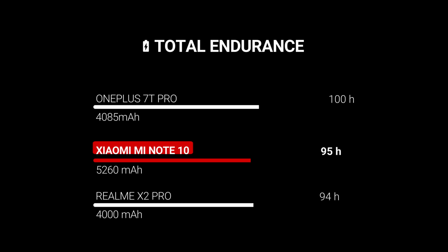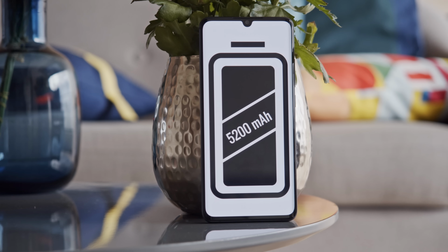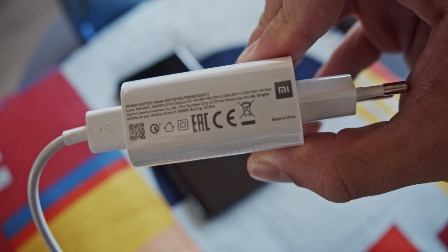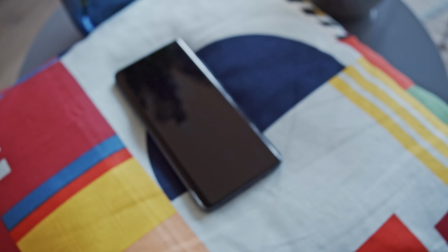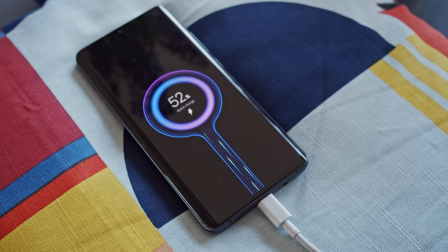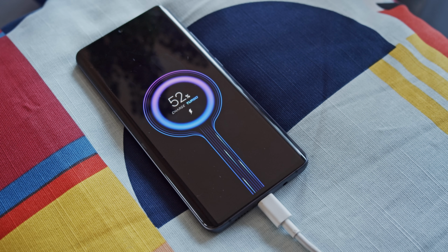With a massive 5260 mAh power pack, the Mi Note 10 was able to score a good endurance rating of 95 hours in our proprietary battery tests. We expected a bit more actually, but there's some inefficiency here. This might be addressed in a future software update. The Note 10 supports 30-watt fast charging based on USB power delivery, and the 30-watt charger comes in the box. With it, we were able to charge from 0 to 57% in half an hour, and a full charge in 65 minutes. Impressive for such a big battery.